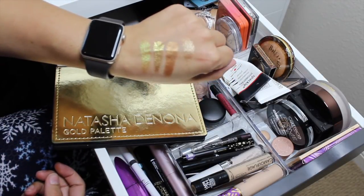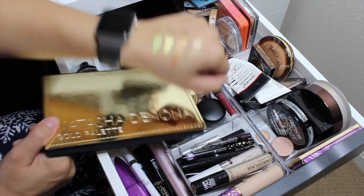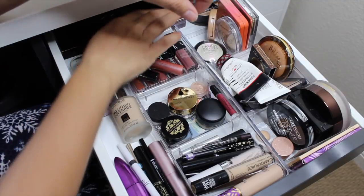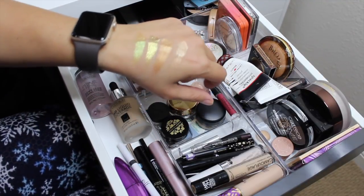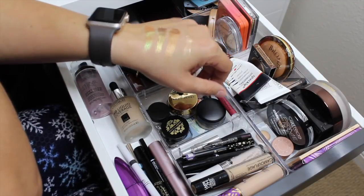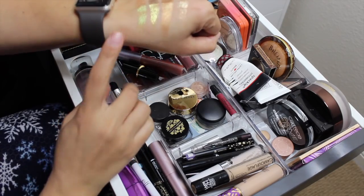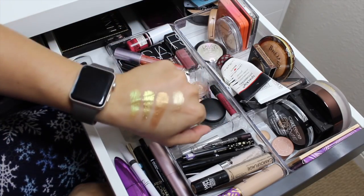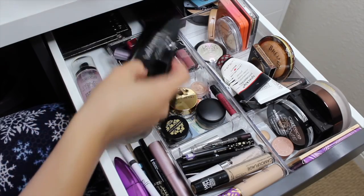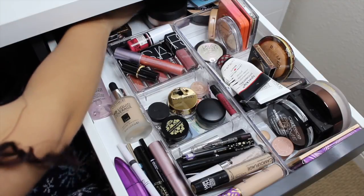Okay, tell me this is not gorgeous. It's absolutely stunning. I cannot wait to play with this. 2 weeks, this and the other palette. I think that's good time. Hopefully, well, I might have to put them in for a little bit longer because I really want to play with both of them and enjoy them. So there it is. This is the Natasha Denona Gold palette. Let's put those guys in here now. And we'll do the lip swatches, and that will conclude the video.